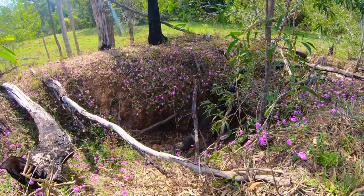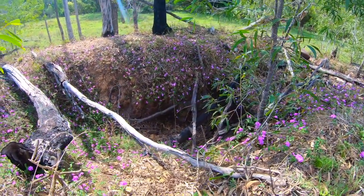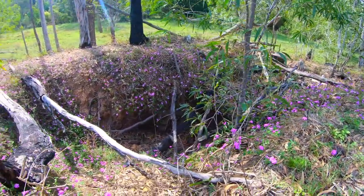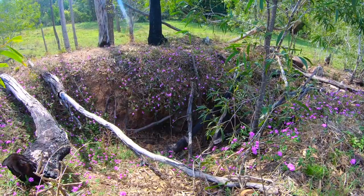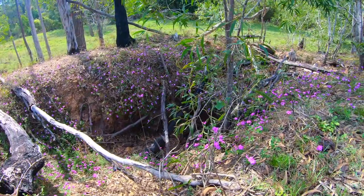But this one went down around about 60 feet, and there was a drive at the bottom. And from this mine here, they ended up getting 11 ounces per tonne of really high-grade silver. So the name of this old beast is called the Rose and Thistle Silver Mine.